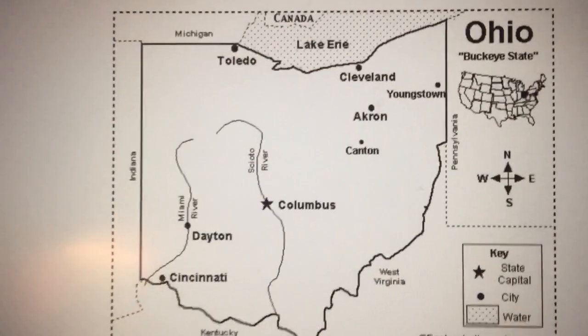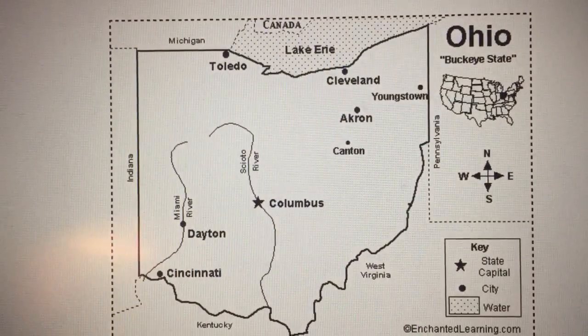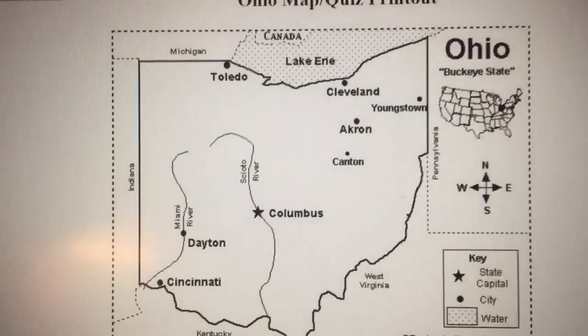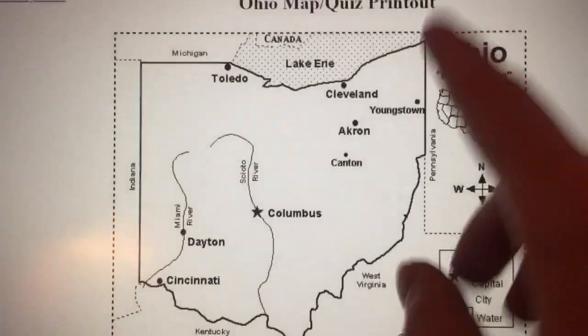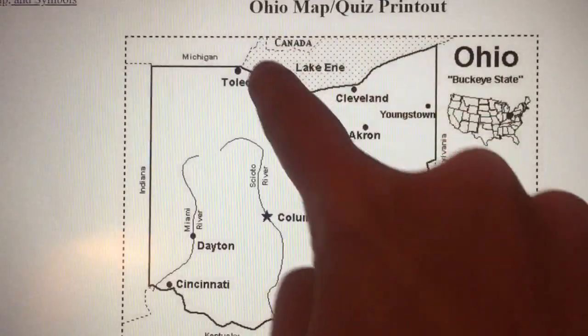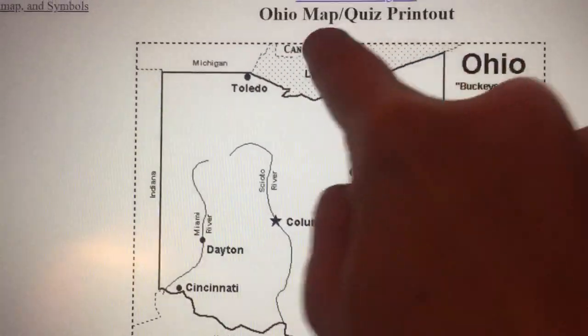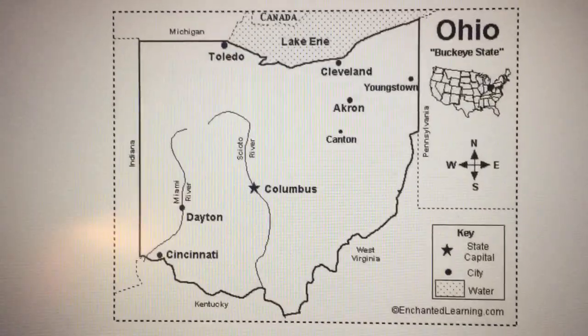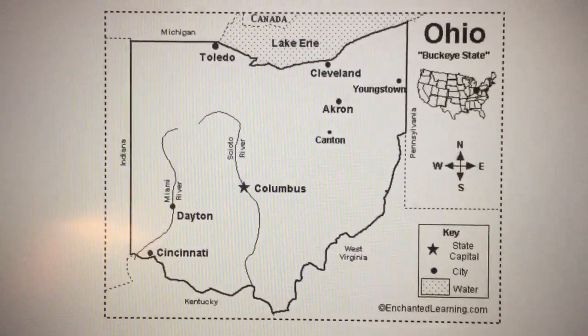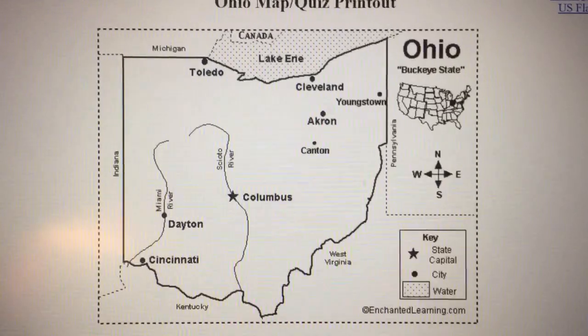And the last item on the key, we have a box with little bitty dots inside. That is water. So anywhere you see on this map little bitty dots close together, that means there's water. Can you find the water? Here it is up top. Lake Erie is a lake, which is water. So they drew it by putting little bitty dots. All right, good work, boys and girls.